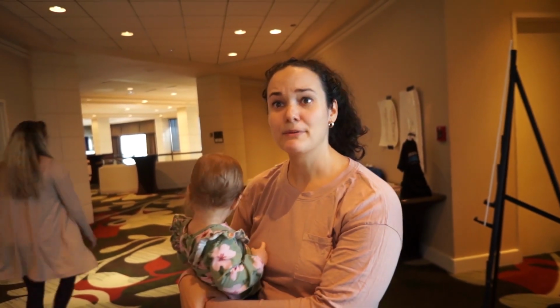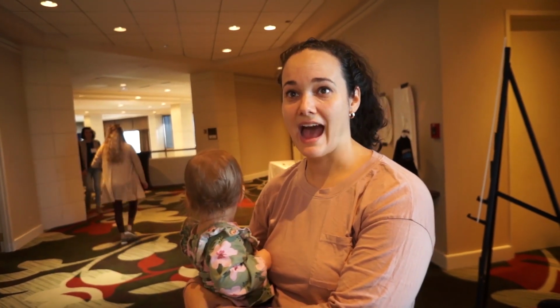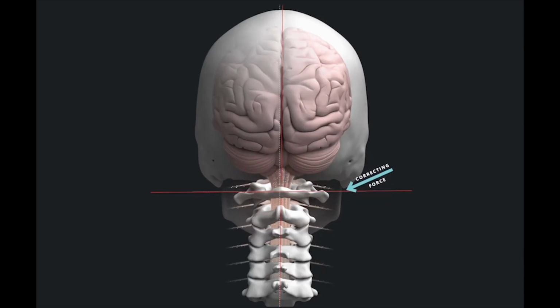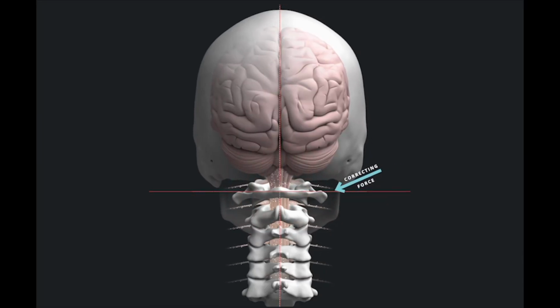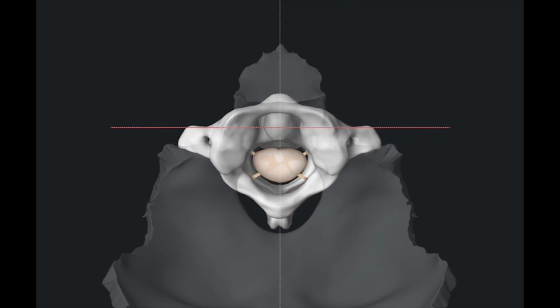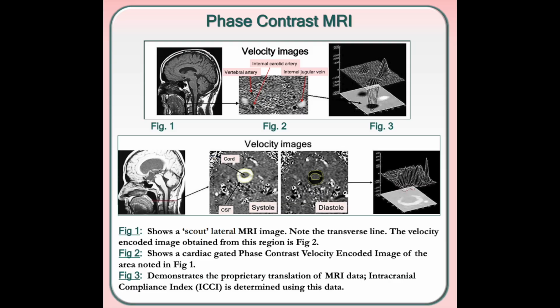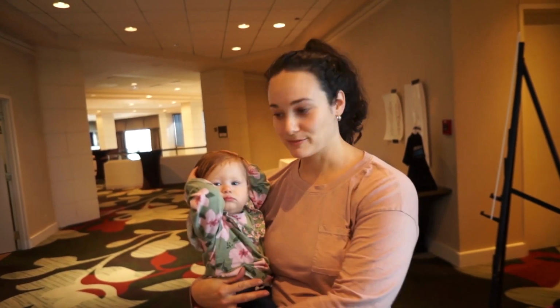I think NUCCA is definitely becoming more popular. I think that people get it, right? When you hear how it works and why it works, it just makes sense to people. If the head and neck are not in alignment, if there's been an accident or an injury that causes a shift out of place, it will cause compression on the brainstem, and that will cause changes to the muscles, to the nerves, to the blood flow, to the cerebrospinal fluid flow.